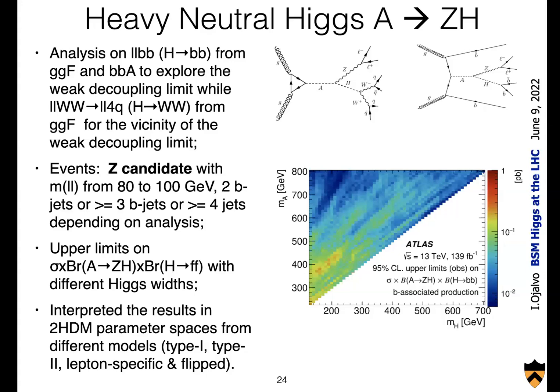So with the events, we have a Z candidate with mLL from 80 to 100 GeV. This is just a selection: 2 b-jets, or 3 b-jets, or 4 or more b-jets, depending on the analysis. Because we have so many various final states, these event selections are optimized per final state. Upper limits on the signal cross-section times branching fractions are being set with different Higgs widths and interpreted, and this result has been interpreted in 2HDM parameters from different models: type 1, type 2, lepton specific, and flipped. And you can see this mH versus mA exclusion plot on the right.